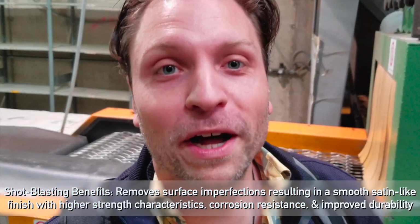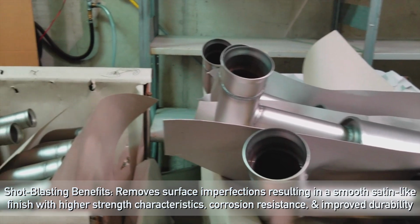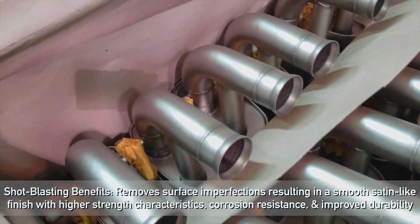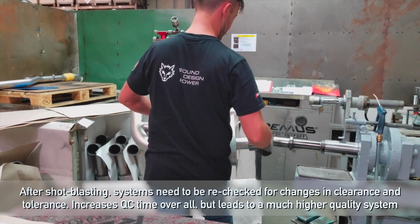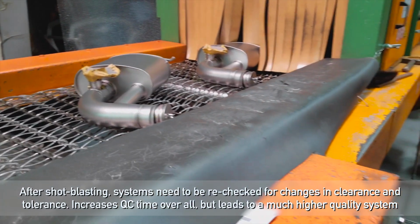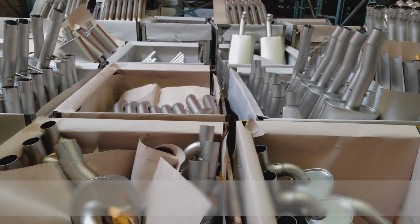So shot blasting, why is that so important? One, it makes it a lot smoother. That's important, right? Flow. But it also makes it a very nice, consistent system. And it's actually stronger. The only thing about it, there's a drawback. Why a lot of companies won't do it is it actually morphs it a little bit. So you have to re-quality control it. More work put into it. So shot blasting requires more manpower. And that's what's happening in the final step that we're about to look at. So it's come out, it's shot blasted, and then they re-inspect it and make sure it's to specification.